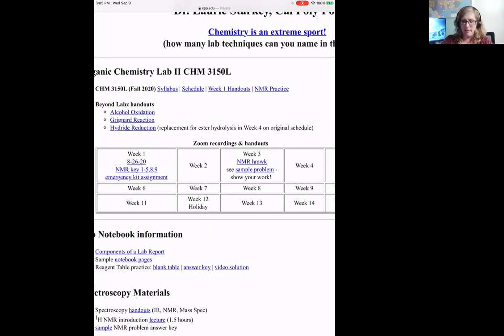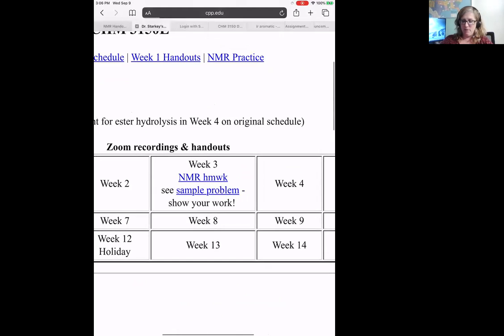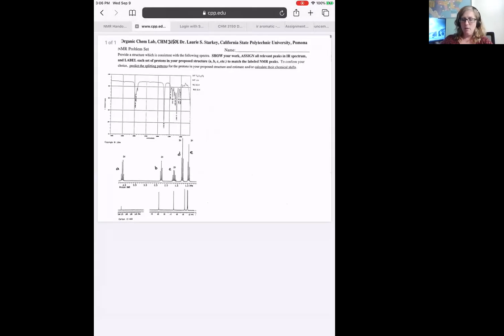If you go to the schedule, you'll see that it's been replaced. Here we have the Beyond Labs handouts, and what we're going to do next week is the hydride reduction, or carbonyl reduction using hydride. It's nice because it's very similar to Grignard, and it's kind of the opposite of the oxidations we started with, so I think it ties in very nicely. I also have the homework problem here. There's a link, so we can take a look at that. You could download it from Gradescope, or from the website, which is where I'm at right now.